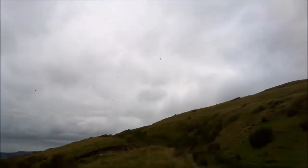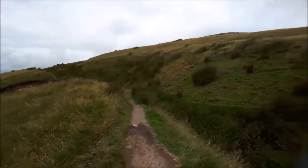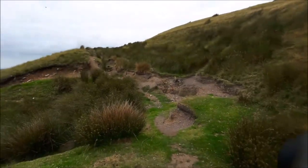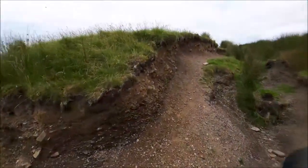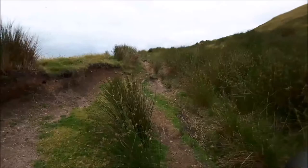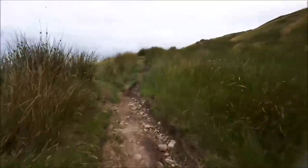Hopefully, you can possibly see three full-size gliders just above us. Oh, I feel better. Bit of a flat bit now. This little pocket here has eroded in the last 2 years, really, 3 years, I suppose. There used to be a gully there, and it just seems to have really got eroded away.